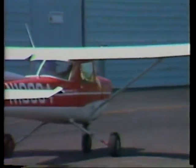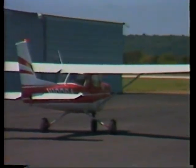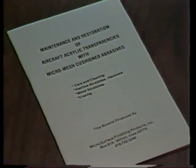For all the positive things that acrylics offer, they do require more care and maintenance than glass. The surface is soft, and coarse towels or airborne abrasive particles can cause surface scratches very easily. Because of these maintenance problems, Microsurface has written an ATEC manual outlining acrylic repair and maintenance techniques for professional aviation mechanics. Proper maintenance is neither difficult nor time-consuming. But there are some definite do's and don'ts.